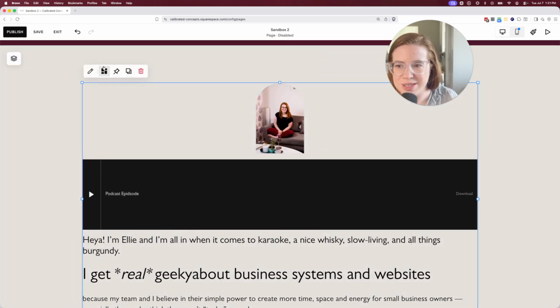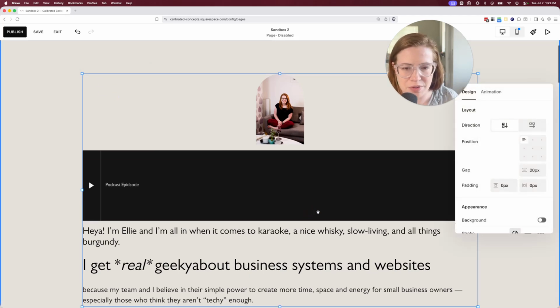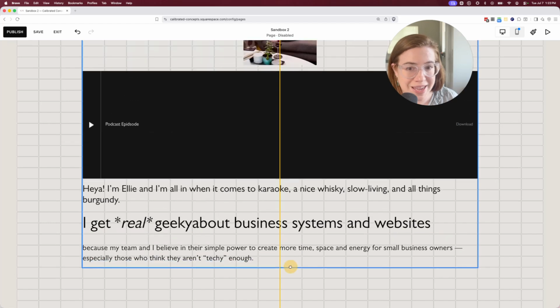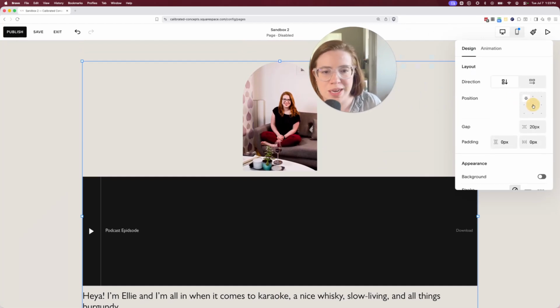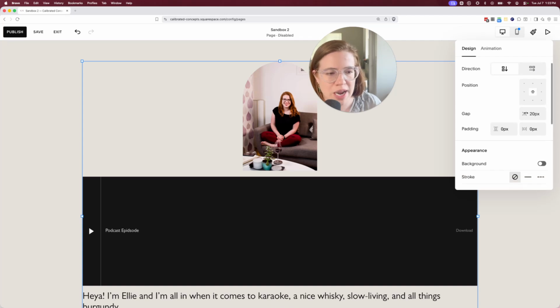I don't like how it's stretched this one out, so I can play around with that. It's also made this really small, so it might be worth playing with to see if I can get that just the way I want it. Then in here, you have a lot of features: how much space is between each item, what direction they stack, which is up and down or left to right.